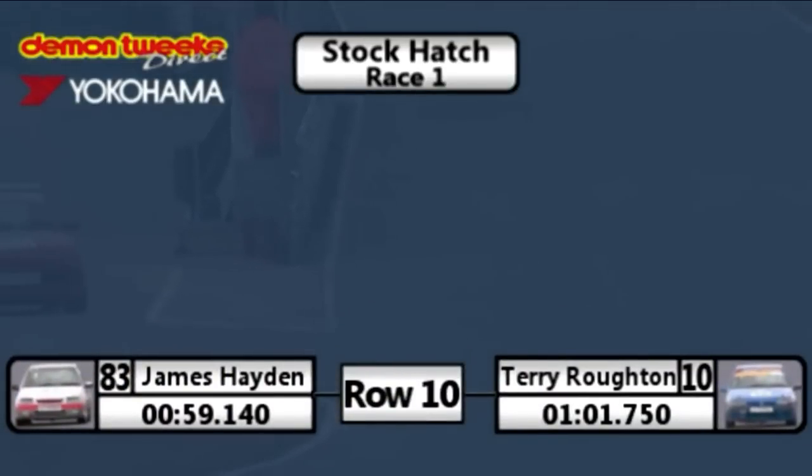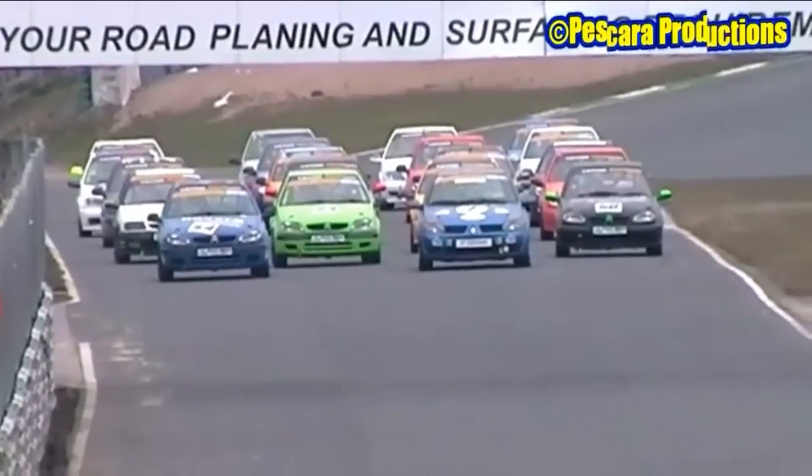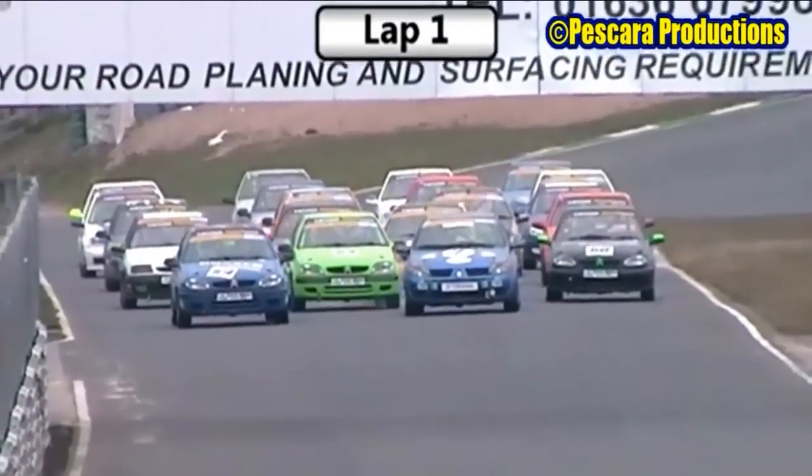At the back of the grid it's James Hayden. Terry Roughton had problems in qualifying. He's a race winner in Stock Hatch in the past. 20 cars to make the start here at Mallory Park. Then the lights are on, they're about to go out, and away they go.